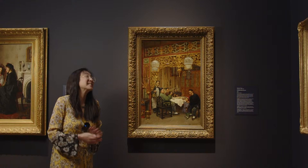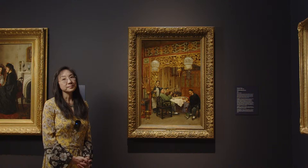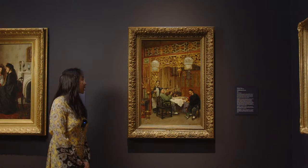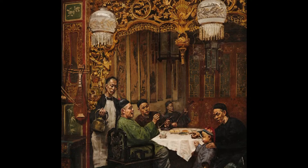So the food and the waiter make me think restaurant, mm-hmm, but there are some objects or details in the painting that I maybe wouldn't expect to see in a restaurant. Yeah. Are you thinking about the musical instruments? I am. Yeah, I'm curious about that. All right. Well, the man in the back is playing the erhu, E-R-H-U, and that is a two-stringed instrument that some people have called the Chinese violin.